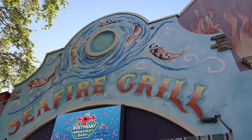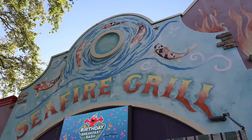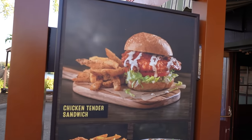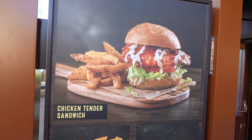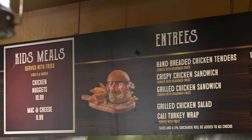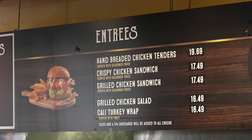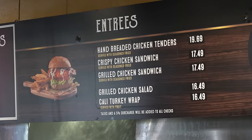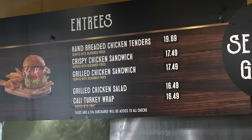But this is also taking advantage of the Seven Seas Food Festival because there is an Irish market here. I feel like it's been a long time since I've eaten at Seafire Grill. I kind of want this chicken tender sandwich. It looks good. A little bit spicy. Some french fries in there too. Yeah, let's get it. They got kids meals. Looks like it's just basically a chicken restaurant though. So I'm gonna be getting the crispy chicken sandwich. Sort of a seasoned fries for $17.49.